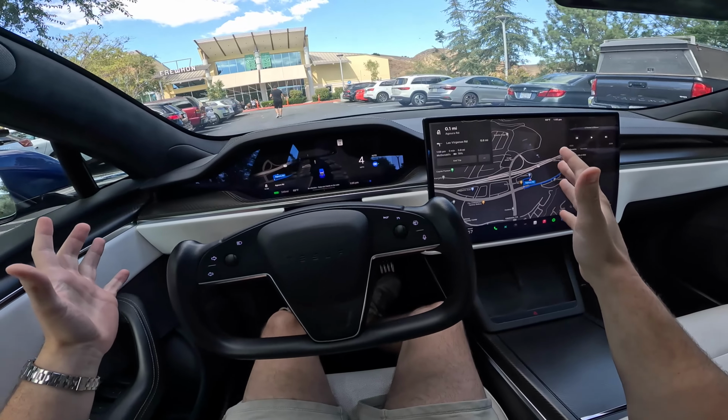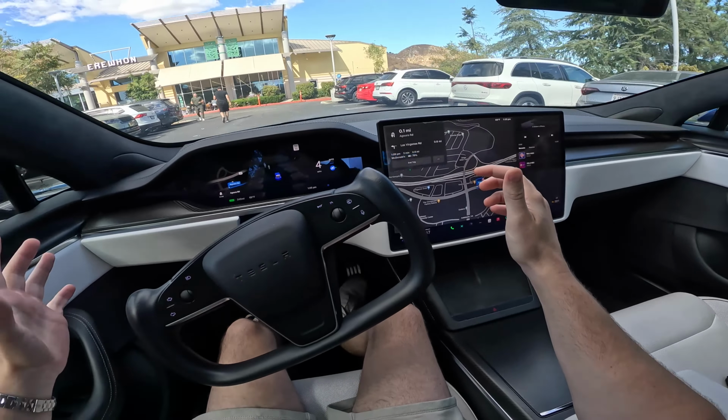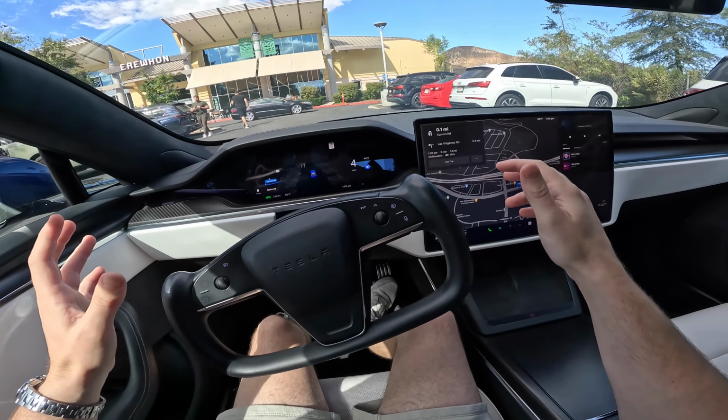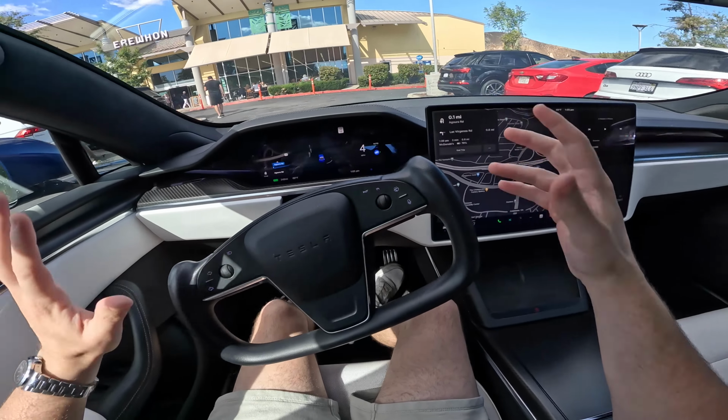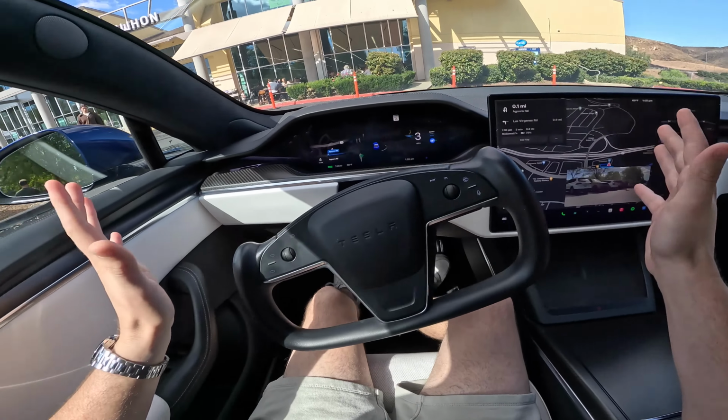First, let's see if the Tesla can navigate me out of this super busy parking lot. Okay, can the Tesla figure out the Air One parking lot in Calabasas? It's honestly a really hectic parking lot, even just driving yourself. There's people going in every single direction.